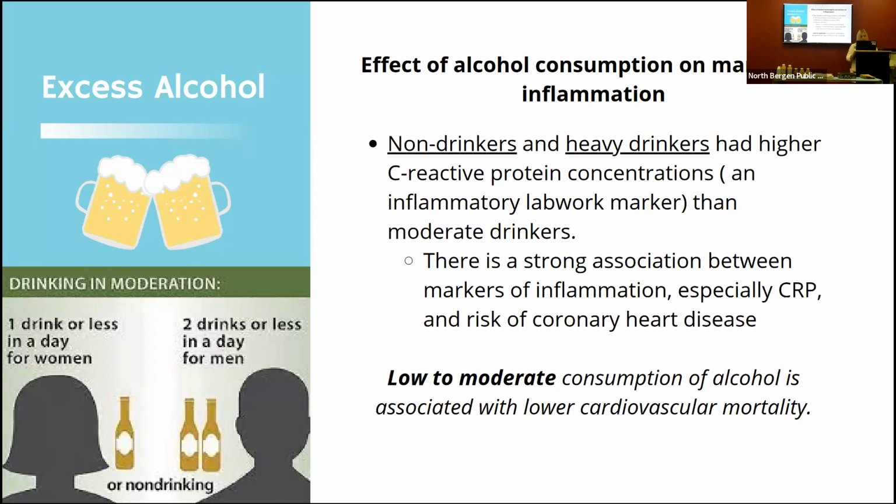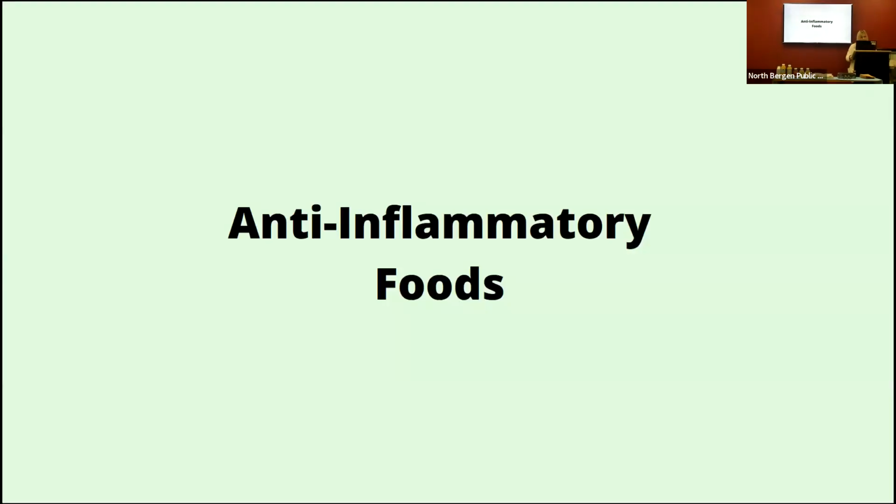Generally, it has to do with antioxidants. So if you were a non-drinker, you could just include more antioxidants to get that same benefit, like berries and other types of foods like that. We're going to go into the anti-inflammatory foods now.